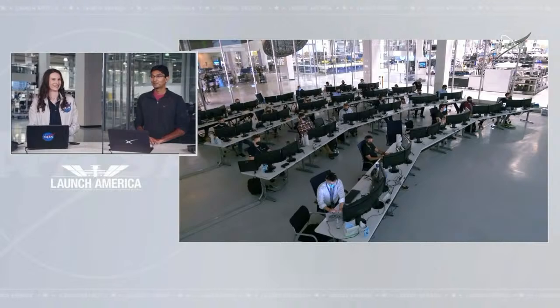Station and Dragon crew on the big loop. I want to let you know that at this time we are removing ISS power to Endeavour.